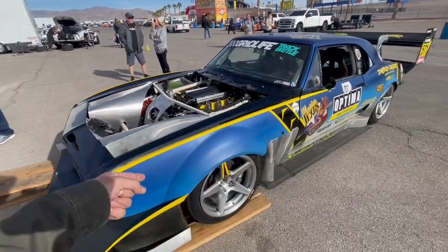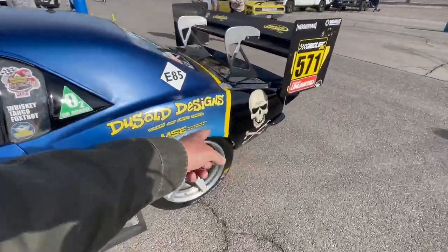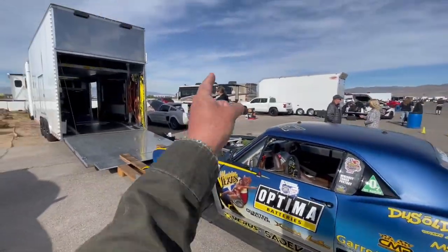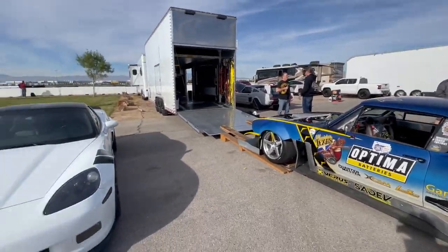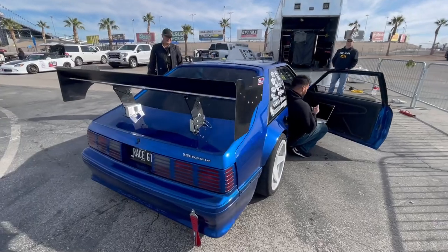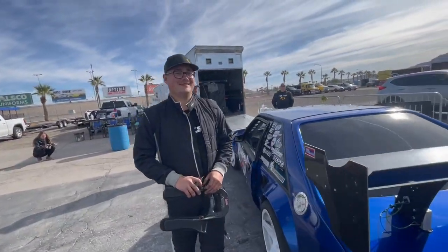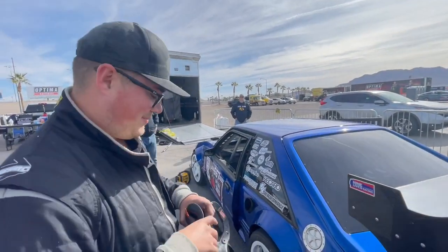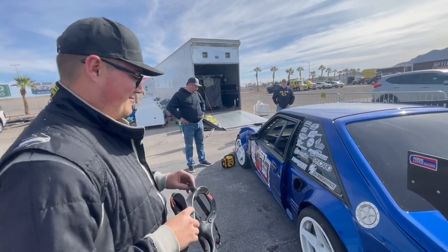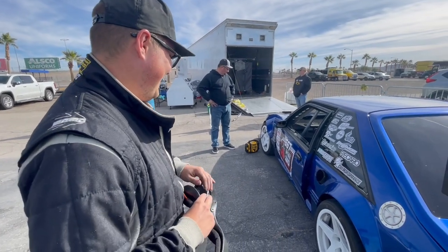Turbocharged, but I believe the turbos are hidden back here somewhere, I think. Anyways, that's the man right there, Mike DeSoul, DeSoul Designs. He gets to race with no power steering. No power steering? It's Armstrong steering. Makes it all that much more fun. Race car stuff, and that's what you're here to have, is fun.